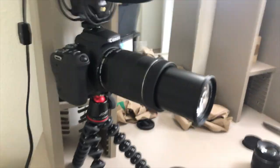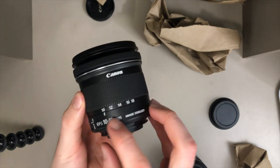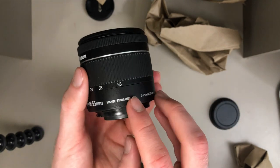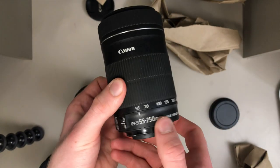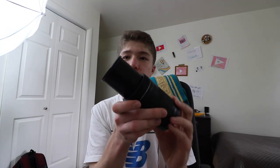Wow. Look how crazy this looks. Look how long that is. Holy crap. So this wide angle lens right here goes from 10 to 18, and then this medium one goes from 18 to 55, and then this ginormous one goes from 55 to 250. So that means that with this lens, I can zoom in extremely, extremely far.